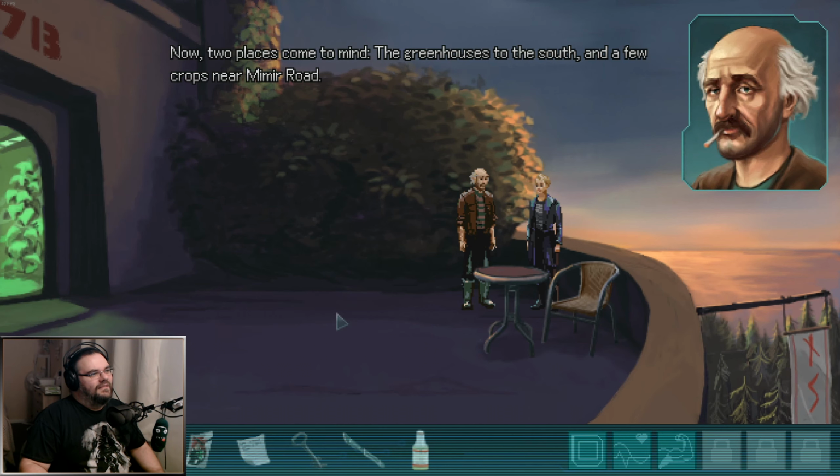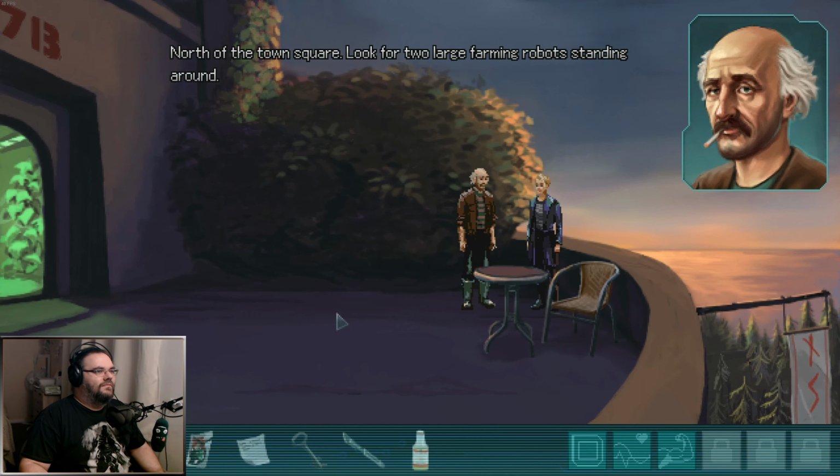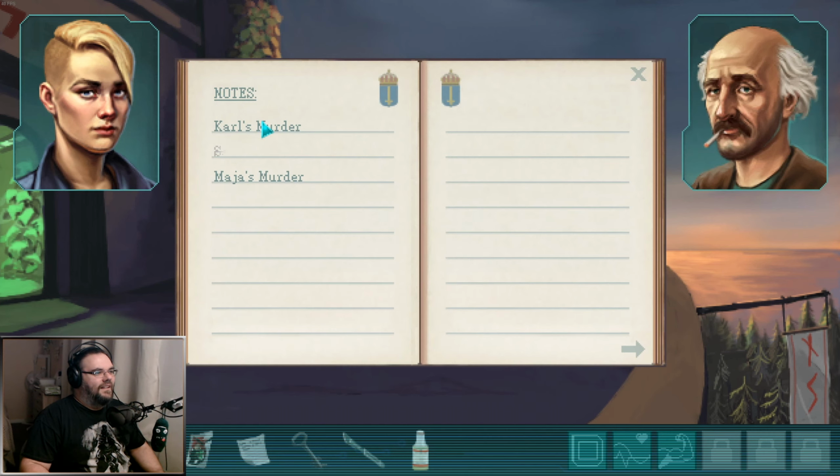Now, two places come to mind. The greenhouses to the south, and a few crops near Mimir Road. Mimir Road, where's that? North of the town square. Look for two large farming robots standing around. All right, got it. Well, that's good to know.